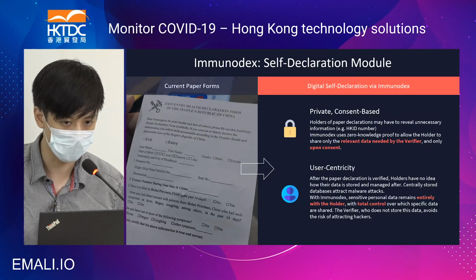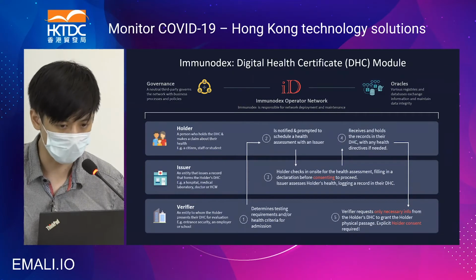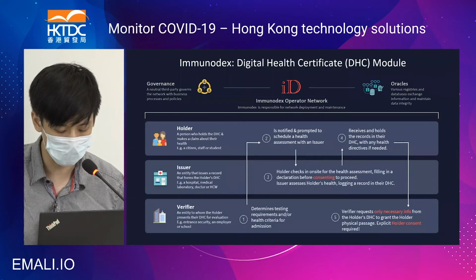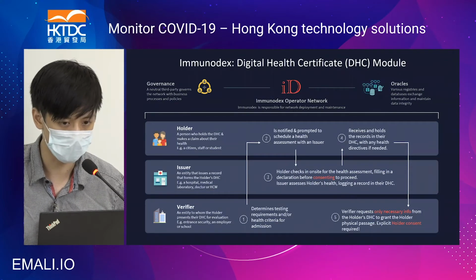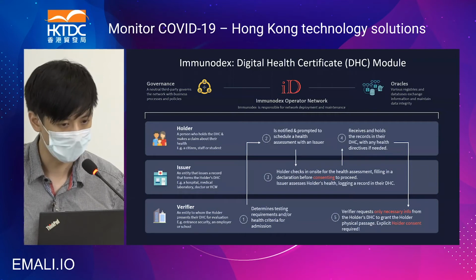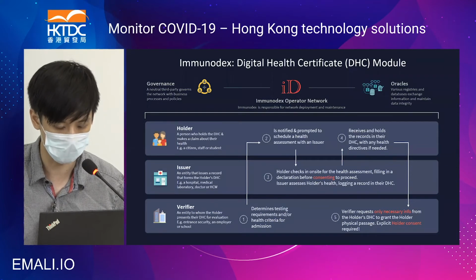Now, the second type of product that we have is a more fleshed out version of this. Instead of just a declaration, it also integrates with healthcare providers and other members of the community. This system is called a user-centric verifiable credential network. The key part is that it is an interoperable system that can operate with other verifiable credential systems around the world, because it follows standards such as W3C and DID. Very importantly, it is GDPR compliant, and GDPR by design, which means that it is designed to adhere to the highest standards of privacy.